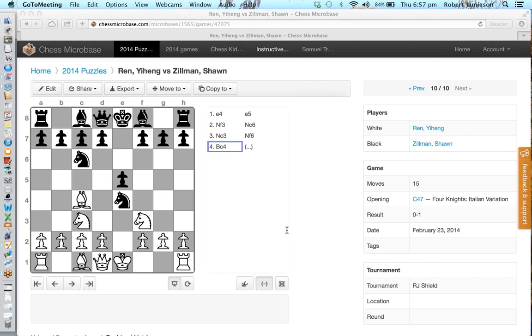So what could we do? Knight takes knight's the obvious move, but we don't just look at the obvious move. There might be some other move. Now remember I said look at all checks and captures? Knight takes e5, maybe. But then he does knight takes knight and knight takes bishop, so we might end up losing a piece.